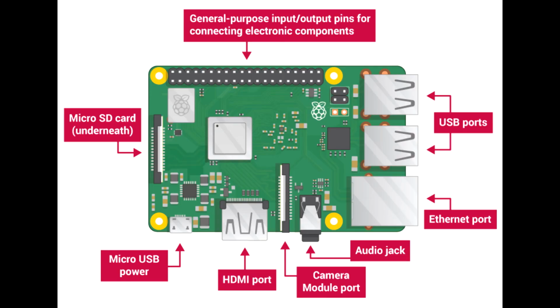Lastly is Ethernet. This connector allows for wired network access and is only available on Model B. That's all of the components of Raspberry Pi, which I will also be showing down below. I'll be giving you the sample picture of it. And then lastly, I'll be discussing the Raspberry Pi 4, which is newly released. I'll also be showing you the picture of the new Raspberry Pi 4.